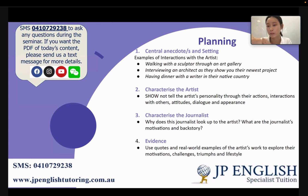Now, the next step is really goal, because often when students read that stimulus, they think their only job is to mention the artist. But no, note how you're talking from the voice of a journalist. So really do your best to also characterize the journalist. Ask yourself, why does this journalist look up to the artist? What are the journalist's motivations and backstory? And finally, because this is a feature article, we need to have the form of a feature article. So use real quotes and real examples.